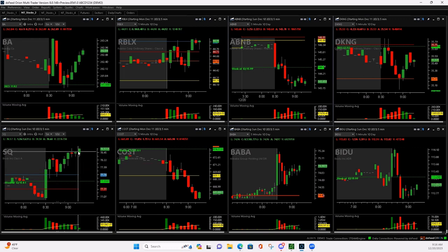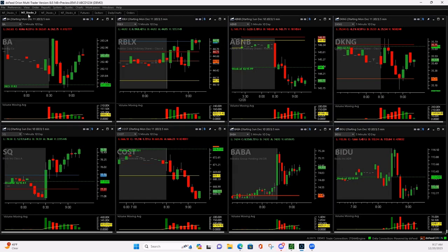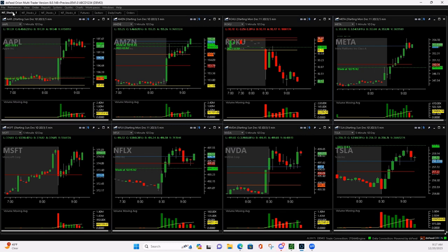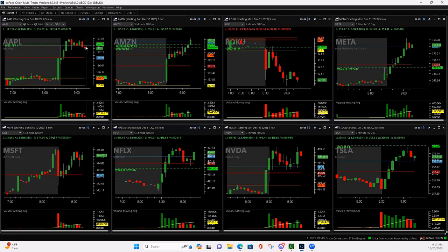So Square, I talked about getting long, did not do it. Talked about getting long NVIDIA here, did not do it. Apple, you could get long Apple here. I'm not going to, just because the range is so tight, but it definitely could go higher. There, Costco finally pushed up. PayPal, I was also looking if it came back down to yesterday's high, I was going to get long for upside continuation. Looks like it pushed through that. Apple's still coming down a little bit.